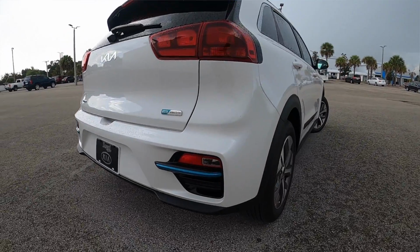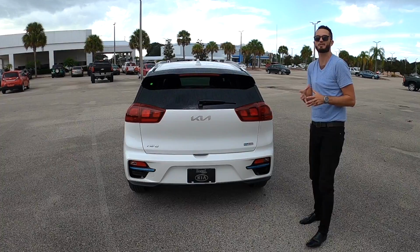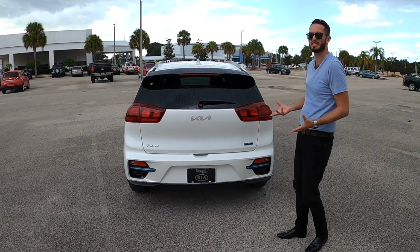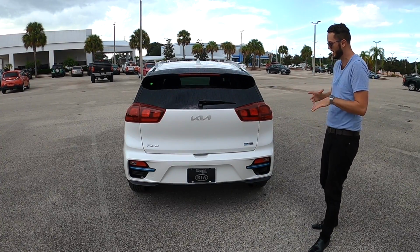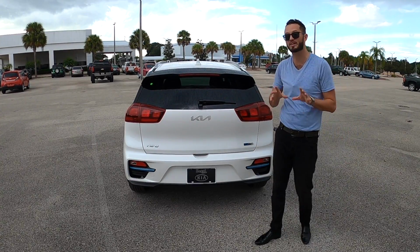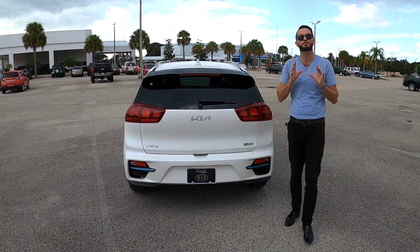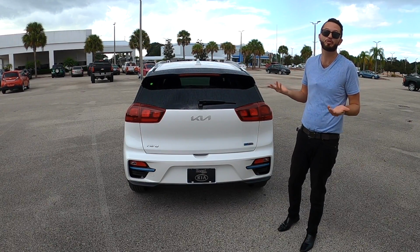So it almost looks like there would be exhaust the way these kind of flare out a little bit. I don't necessarily like that because it's a zero emission. We really don't need to have anything that looks like exhaust. However, it gives a sporty look. So that is something that is kind of cool because that's what Kia is going for. A performance style vehicle, and this is fully electric. So you got to put the two together.